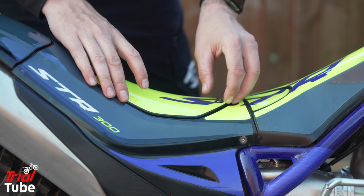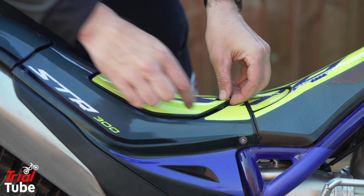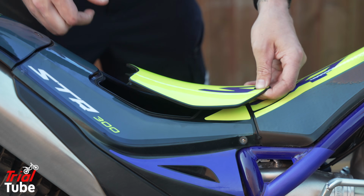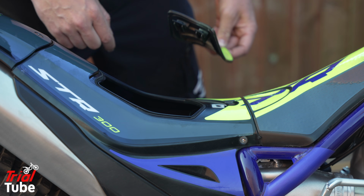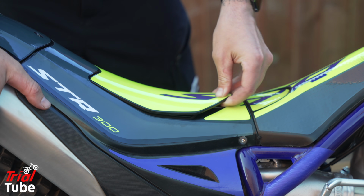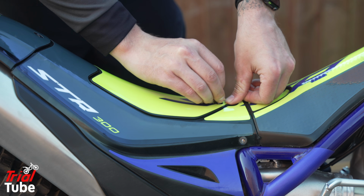And I know the bike doesn't look dirty, but I have had a little look inside the airbox already. The air filter wasn't dirty-ish, but I'm going to be cleaning that. And how does this? Oh, there we go. So it seems to just go on with these two little tabs. And the airbox is pretty clean in all fairness, but we're going to come back to that in a little bit. And don't worry, I'll make sure that it's all sealed up before I wash it, so don't panic in the comments.